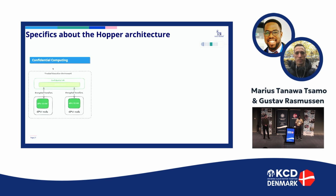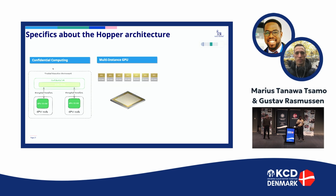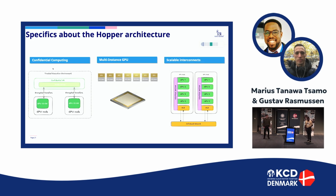Well, the Hopper architecture comes with three major features. The first one is security. Basically, whenever you have two GPUs communicating, you can add encryption on top of it. So that's very cool. The second one is multi-instance GPU. It's a sharing strategy for GPUs. We're going to do a deep dive later on. It's very cool for whenever you have inference and you want to distribute your GPUs. And the last feature is scalable interconnects. It's just very next-gen networking hardware that helps to scale. So if you have large training jobs that you need to do, you can easily scale thanks to this architecture. So it's very specific.